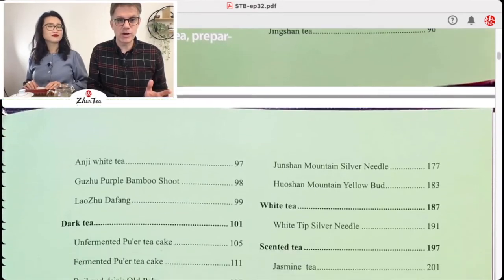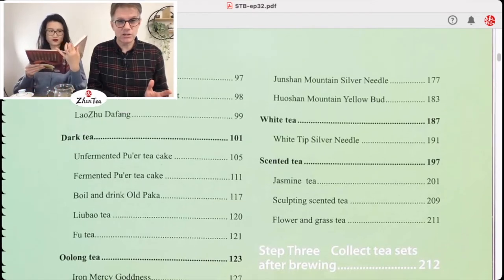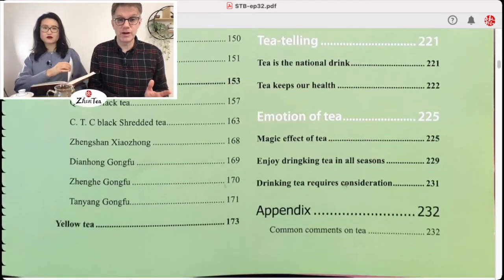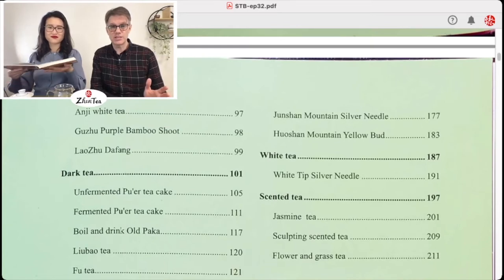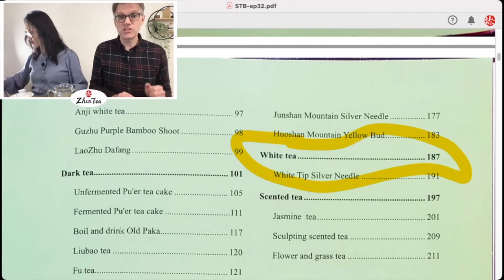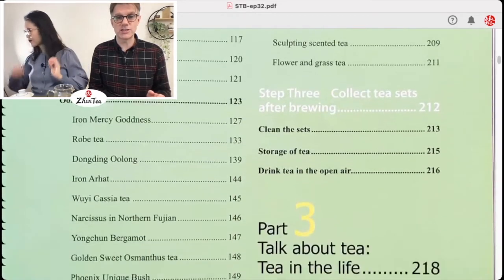All the way through part 1, we're in the back end of part 2. We've gone through green tea, dark tea, black tea, oolong tea, and now we've made our way... I almost forgot yellow tea down there at the bottom. Now we're into the white tea section, and you can see why it's going to be a bit of a short one today, because this one doesn't have many teas described in it, just the white tip silver needle. So we're going to do the whole section today.